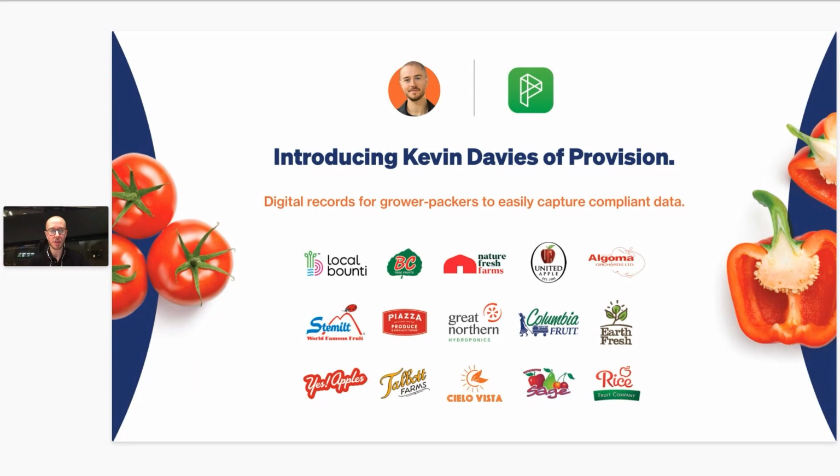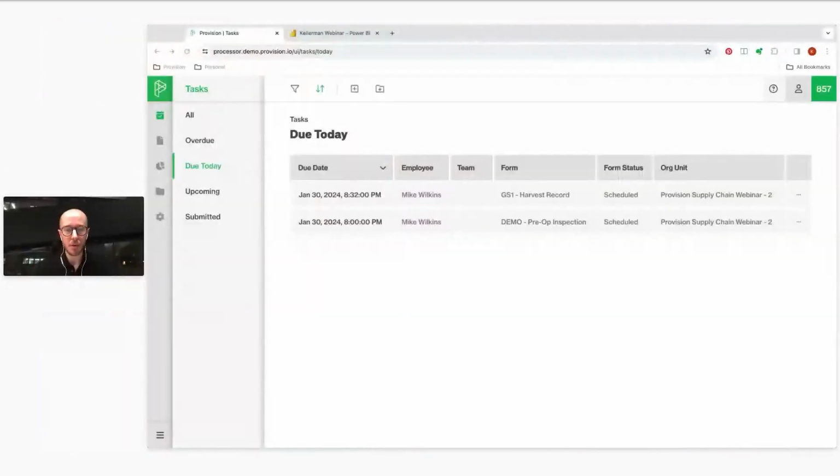I'm going to jump into a demo and show you what it looks like to use the software. And I'll just share my screen. Okay, perfect. So keep in mind as I do this demo that because Provision is totally customizable, what we take a look at now is just an example of how it can be set up for FSMA 204. It's by no means a requirement. So we're just going to take a quick look at how some of these records look today and how you can address the challenges of digitizing a fresh produce operation where you probably face similar operator constraints to what I faced in my prior business.